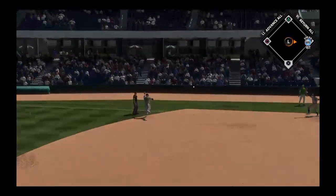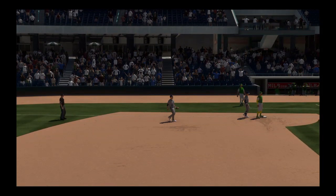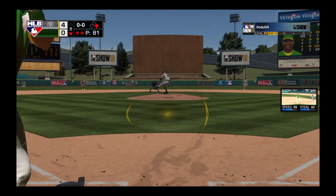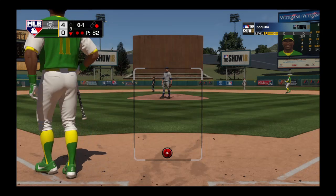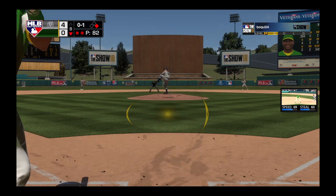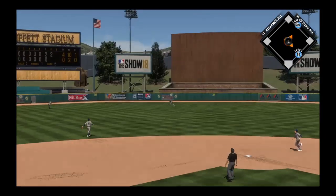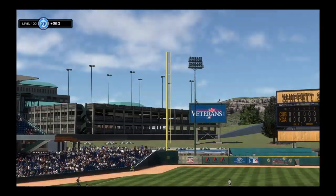Lucroy has it, and maybe some miscommunication there as the throw zips right by him. So the batting order turns over now and set to go. Barry Larkin struggled at the top of the lineup in this one, hitless to this point. High fly ball out to straightaway center. Yelich is under it, makes the catch, and that'll retire the side.